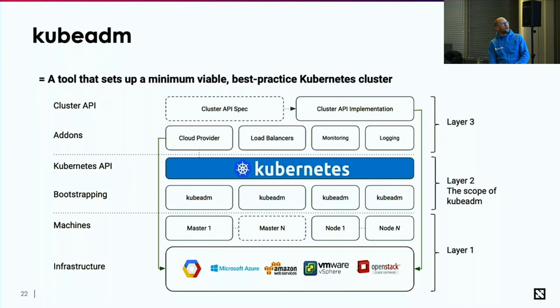Then layer 3 is something that kubeadm won't be touching, at least currently, and probably not in the future either. So kubeadm won't get your Kubernetes cluster connected into the cloud provider infrastructure. It doesn't provide you monitoring tools. It doesn't go and set up Prometheus for you out of the box. It doesn't set up the ELK stack for your logs and whatnot. It provides you the kernel of the solution, according to best practices.